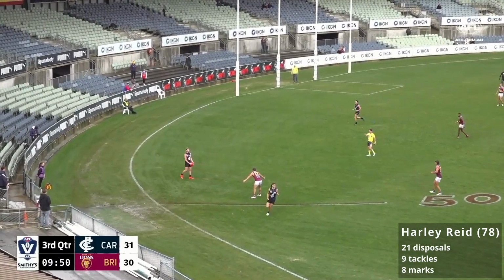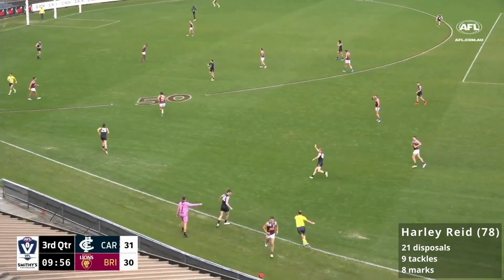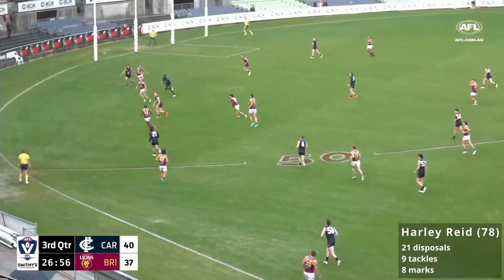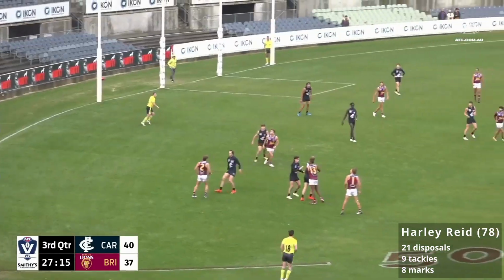Cowan to Reid. Harley Reid on the footy, just a wobbler. And they'll be out of bounds on the full. Rare mistake by him. It's not an equilibrium, but, geez, sometimes it feels that way. You get 14 in a row and then kicking nothing but behinds. Intercept where needed.